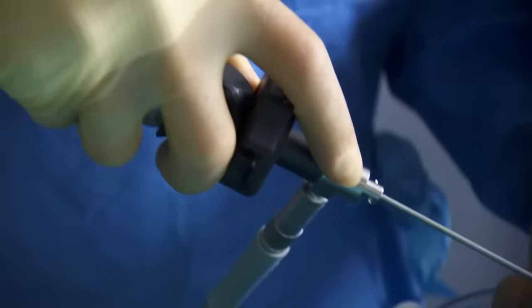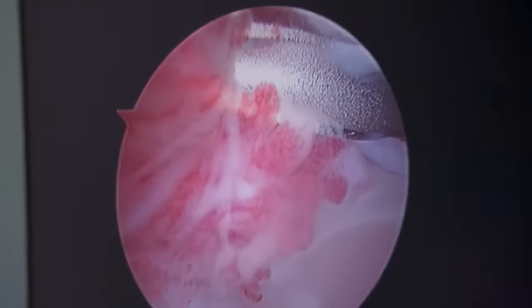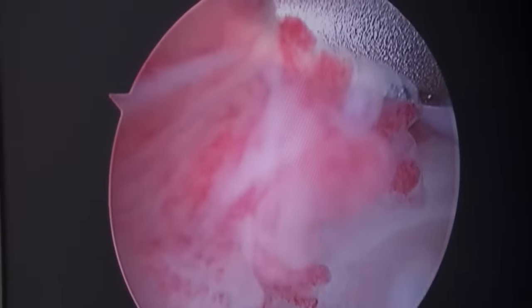Just to have a walk in the park will be wonderful, really wonderful. Camera goes in. So now up on the TV is us inside the elbow joint. But my first impression, having just got the camera in, is this does not look very nice at all. All that red stuff there, that's inflammation of his joint capsule.